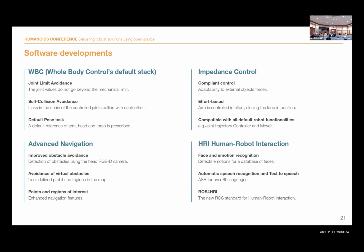But if you want to use our advanced navigation stack, we have some fee, because, okay, we also have to survive as a company. And apart from this navigation that I just mentioned, there's also impedance control and human-robot interaction. There's something that is open source like ROS for HRI, and some other parts not, and then the whole body control.